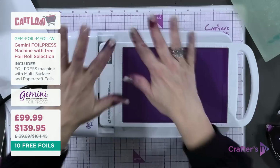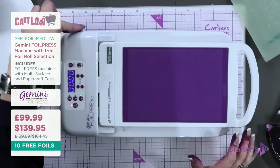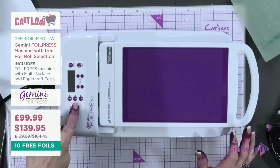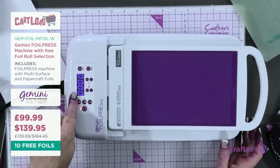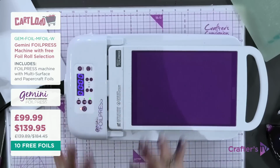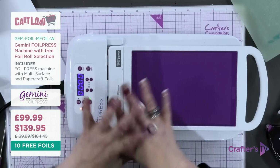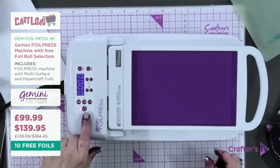I'll bring this in. I'm going to quickly talk through the machine. Cable that you plug in the back, flicker switch that's on the side here, and then you've got your on-off button, and it's got your LED display. And that basically means you have got no more guesswork. You are getting everything here, including a very, very good instruction booklet that explains everything about how to use this, all the different mediums that you can use.